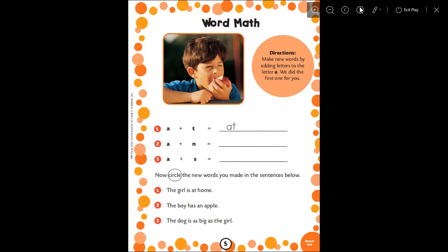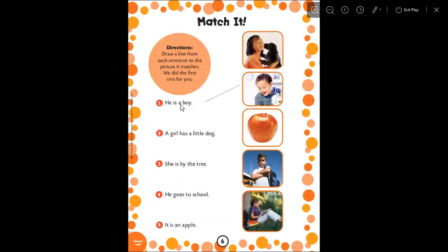Okay, here you have to draw a line. Directions, can you read the directions, please? Read first. Draw a line from its center to the picture it matches. Read the first one for you. Okay, number one is answered already, so you have to finish, okay? Draw a line first, and then we will read after.